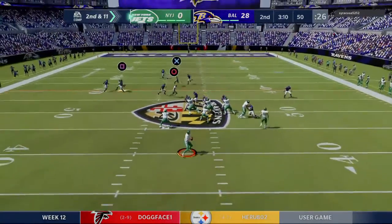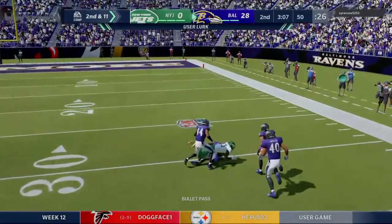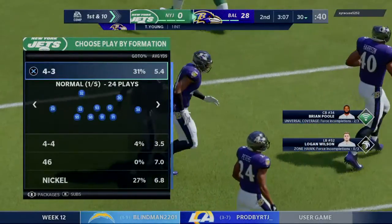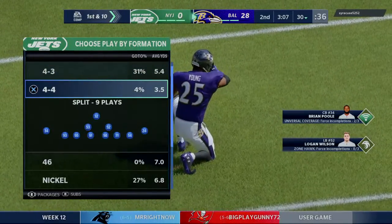From the 50, it's Darnold. And his pass is intercepted for the 4th time today. Picked off by Tavon Young. We haven't even escaped the first half, and he's already thrown 4 picks.